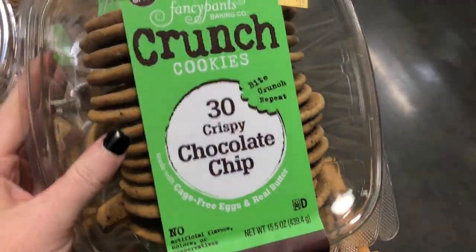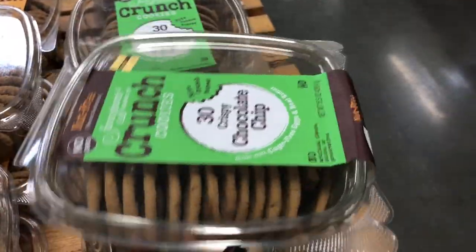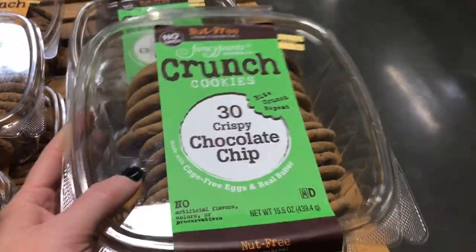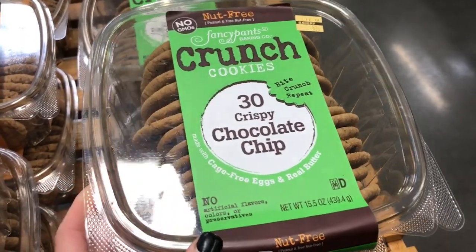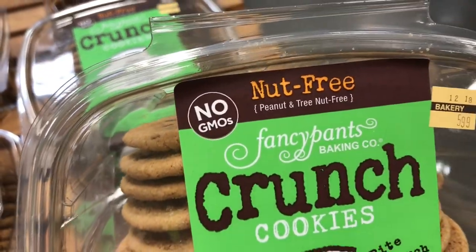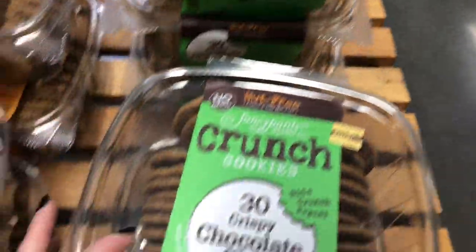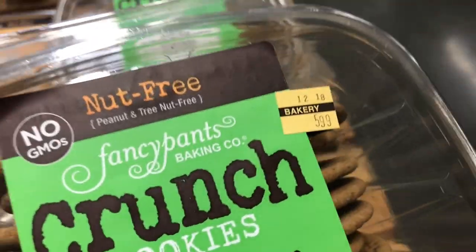You have a BJ's membership. You have to try these. These are literally the best cookies you will ever eat in your entire life, if you like crunchy cookies and not the soft, chewy ones. Oh my gosh. And I'm one of those people that, when it says cage-free eggs, real butter, no artificial flavors, colors, I'm like, ew, this probably gonna taste gross. No GMOs, nut-free, peanut and tree nut. God, it is so freaking good. Seriously. Go to your nearest BJ's and get one. Get all those for $5.99.